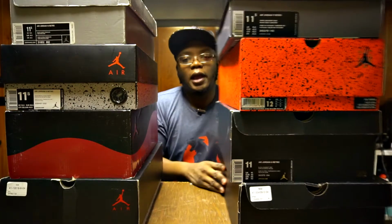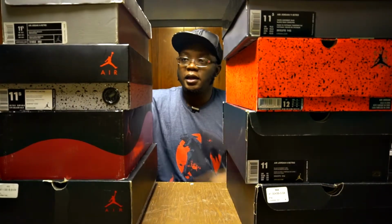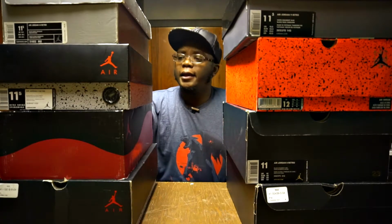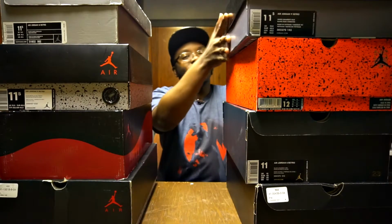So I want to show you guys some of the shoes that I have gotten over the years and that I currently wear to this day. And even though you're seeing 8 large shoe boxes here, these shoes only make up about 2% of the total amount of shoes I currently have. What? I'm not joking. But yeah, let's get on with the first box, shall we?